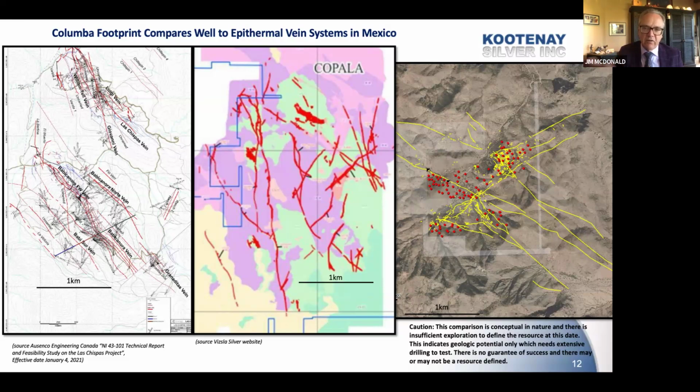And so these are all the same scale. So we've got the physical size and scope to have something pretty large. That 100 million ounce target is what we're talking about. And then when you look at the results we're getting, that certainly augments that belief and supports that thesis that we believe that this project has that resource potential and more.